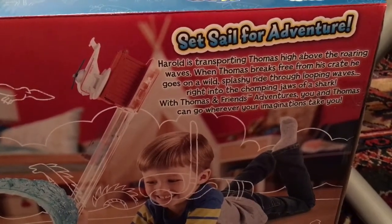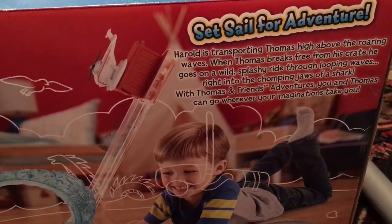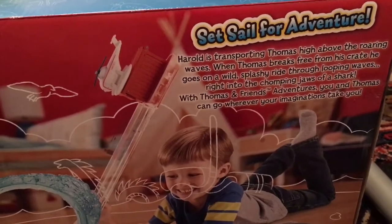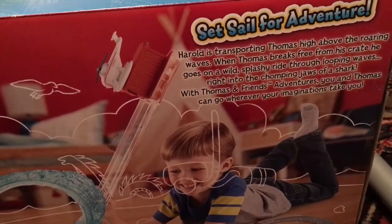Harold is transporting Thomas high above the roaring waves. When Thomas breaks free from his crate, he goes on a wild, splashy ride through looping waves right into the chomping jaws of a shark. With Thomas and Friends Adventures, you and Thomas can go wherever your imagination takes you.